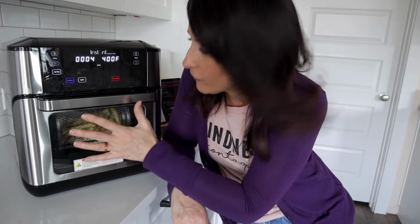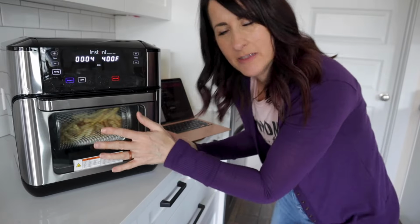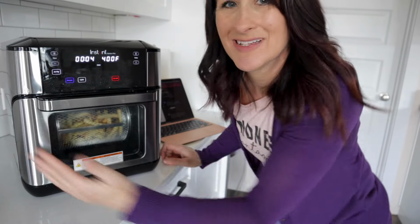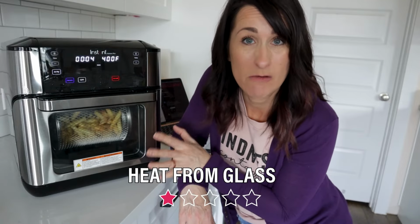And let's talk about the heat from the glass again. This is hot. This is not quite as hot as the other one, but pretty hot. I also feel heat just emitting from here on the edge. Yeah, right side is super hot, left side is not. That rhymes and it's weird. I'm rating the heat from this glass and especially the sides a 1. Not comfortable having this around young kids.